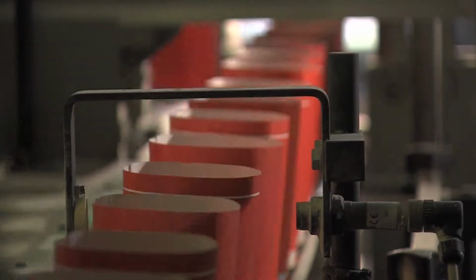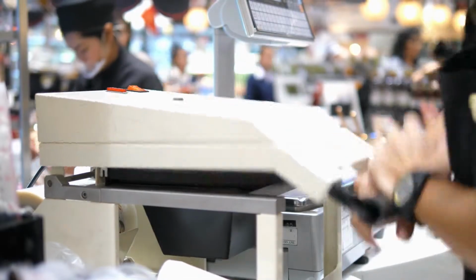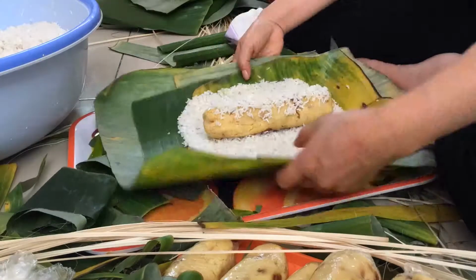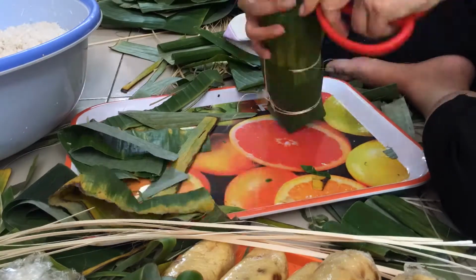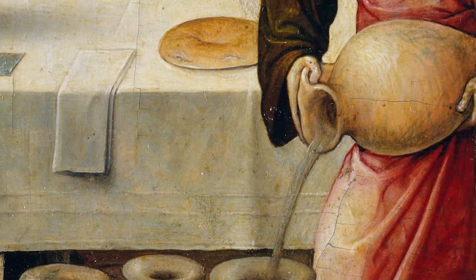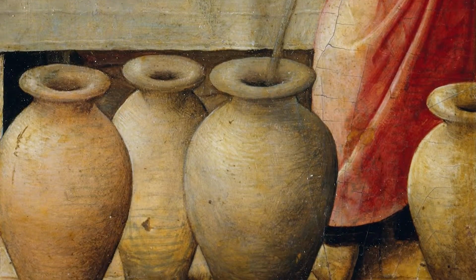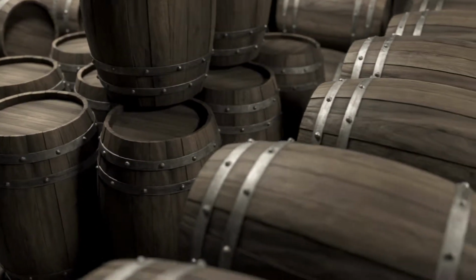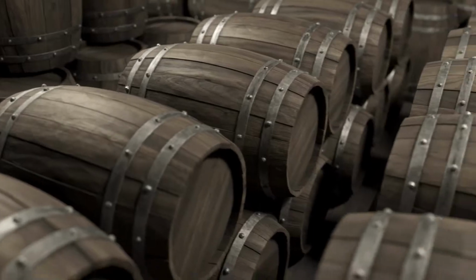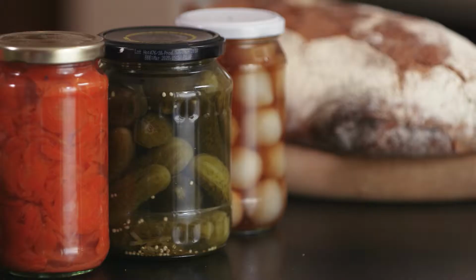How our food is packaged is an important part of food production. Packaging protects food from contamination from other things. Traditionally, food would be wrapped in natural materials such as cloth or leaves. In Roman times, wine and oils would be stored in pots like these amphorae, or in wooden barrels invented by the Gauls, Celtic people who lived in France from 350 BCE.